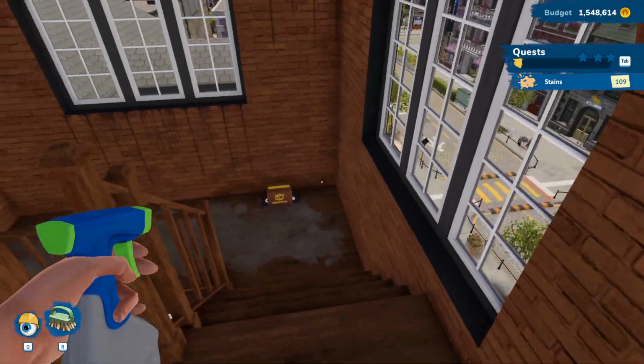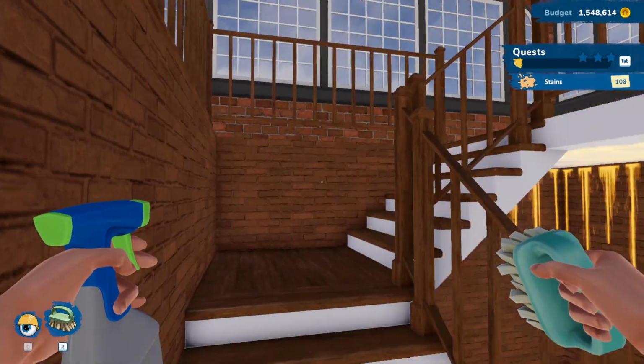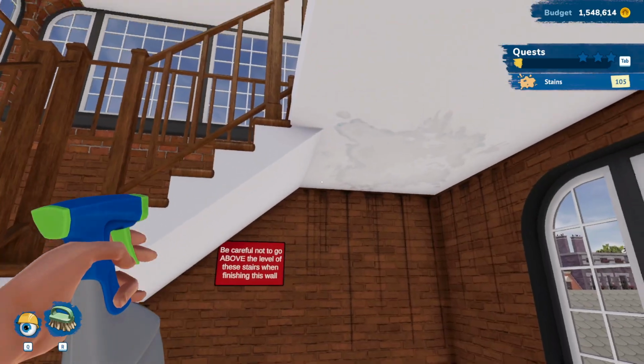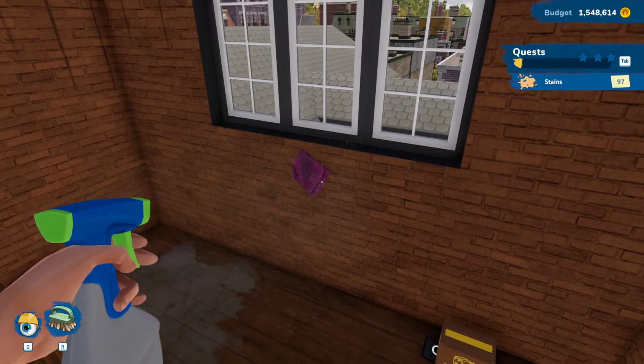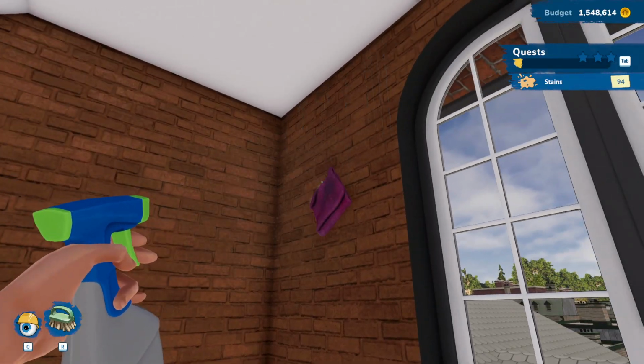Okay, let's get these stains. Are there any on the walls? There are. Okay, got some on the ceiling here. Let's try to get that cleaned up. There we go. Got this on the wall, this on the floor, that there, this here, that there, that there.